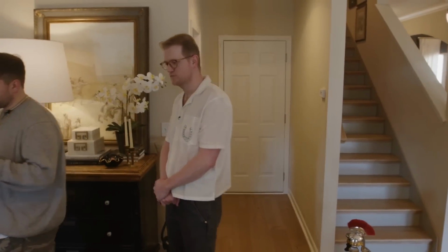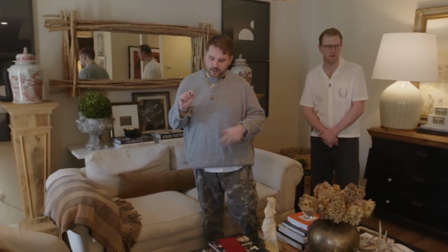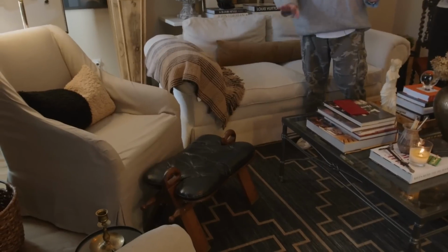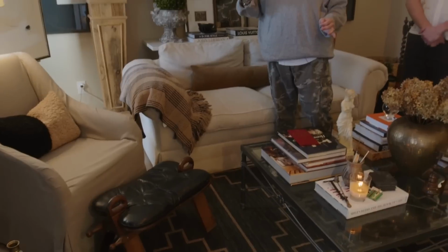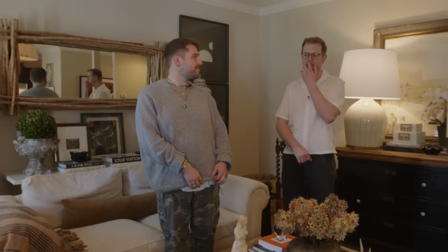Another really staple favorite piece of mine that we found is this camel stool. It is the most beautiful piece in this room, and it's so low that I hate people can't see it, but it has brass detailing, and it has the original leather seat on it, and it's the perfect ottoman. That's not the purpose of it, but it's so good looking. I love it so much. And that also has a crazy story behind it too.